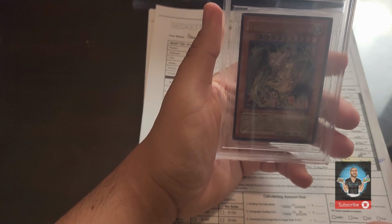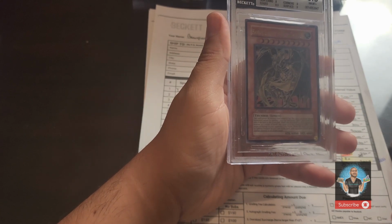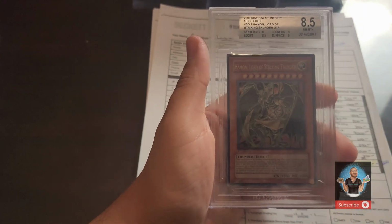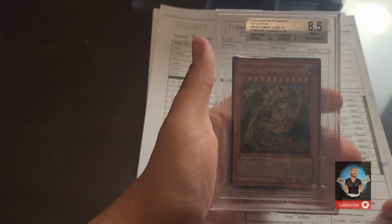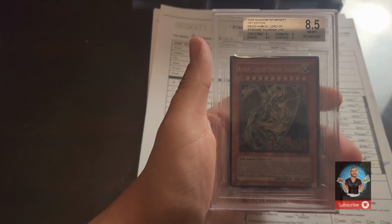Next, what we have is Hammond, Lord of Striking Thunder. This was my only one of the three. I have them all in First Edition, but in Ultimate Rare, this was the only one. I gave this card an 8.0, and it came in at an 8.5, and guess what? I'm not mad at it.